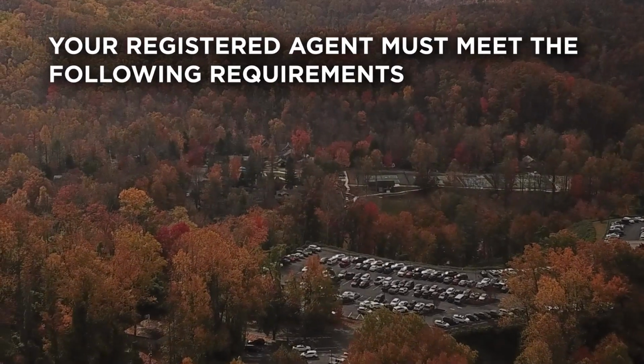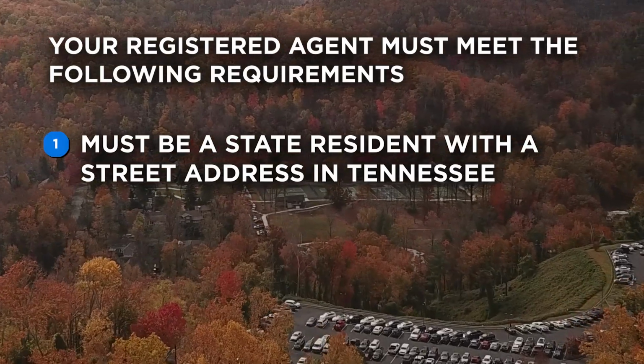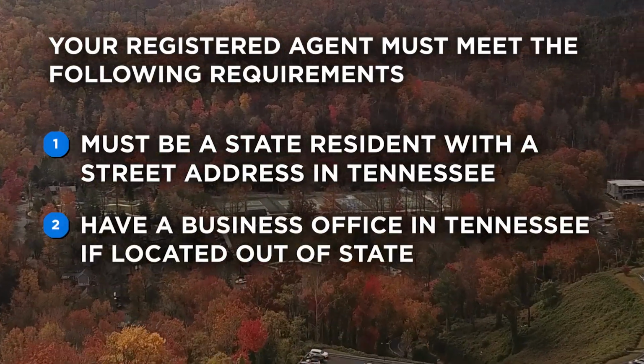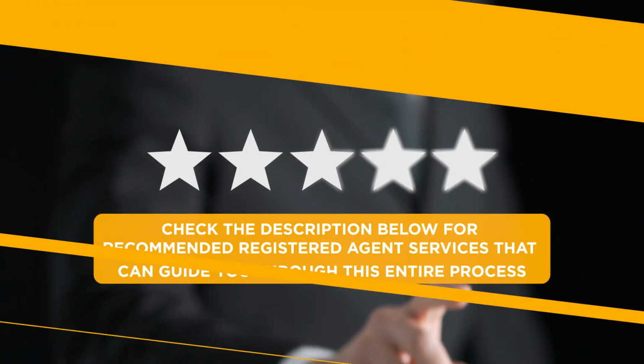Your registered agent must meet the following requirements. 1. Must be a state resident with a street address in Tennessee. 2. Have a business office in Tennessee if located out of state. Check out the description below for recommended registered agent services that can guide you through this entire process.